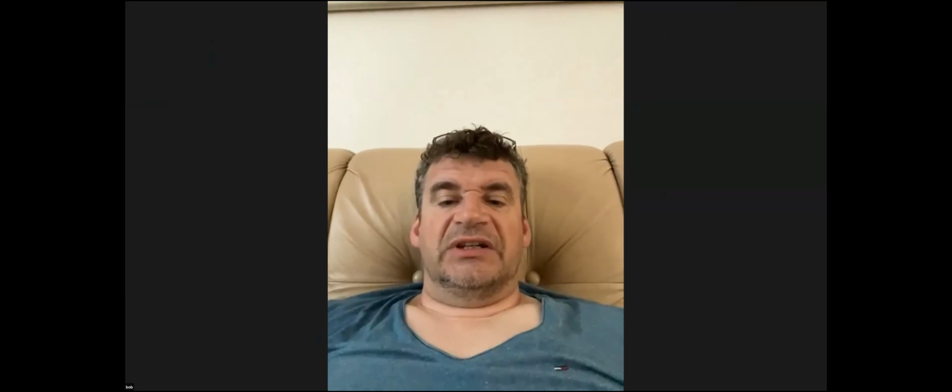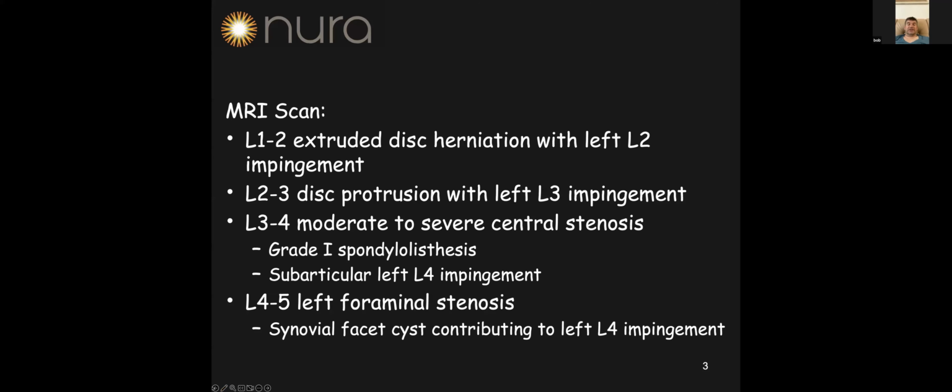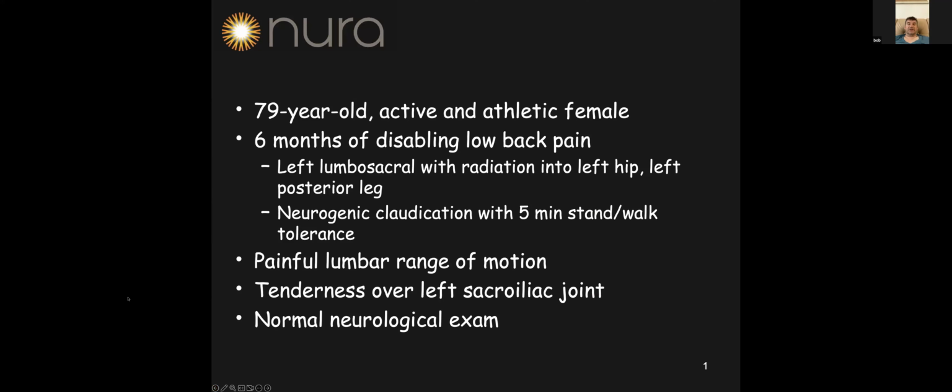Could I ask you, what are your best technical tips to get the screws into L5-S1 in an OLIF fashion with this much of a sacral slope? What are the best tips to achieve that safely? Is it a question for the team, I'm assuming? Go ahead, everybody. Mostly for the team as well.